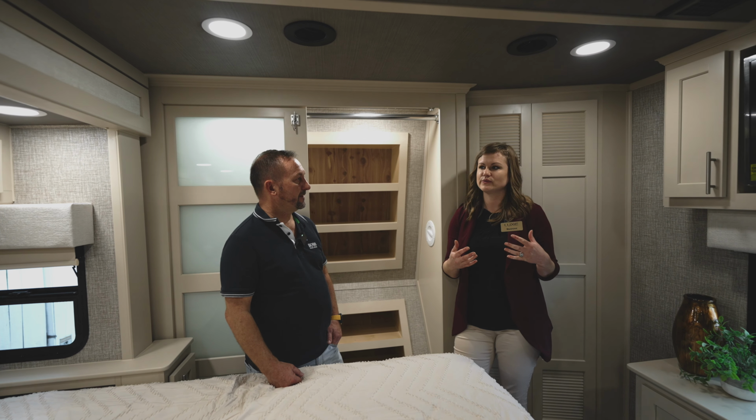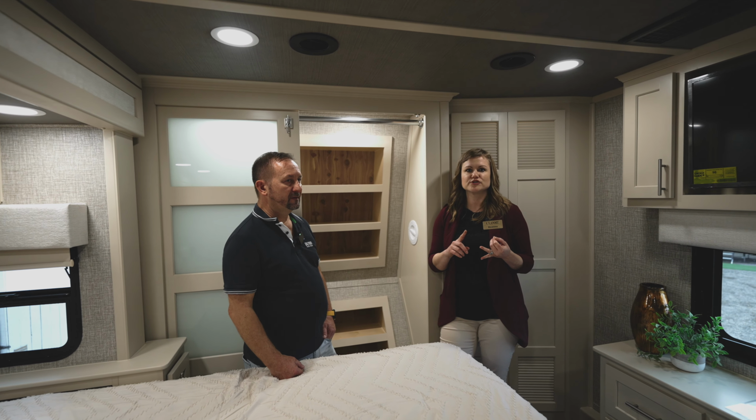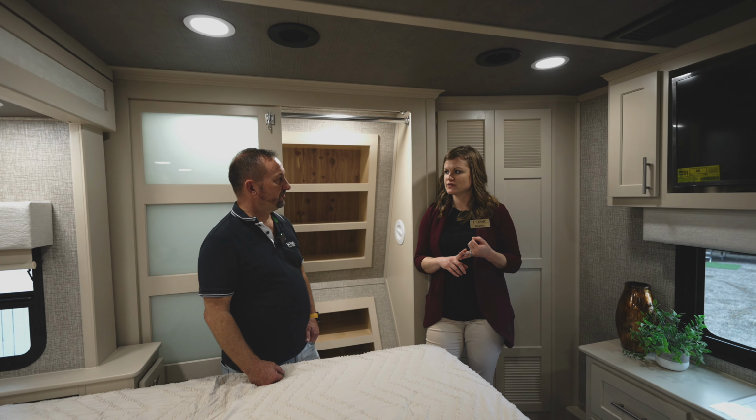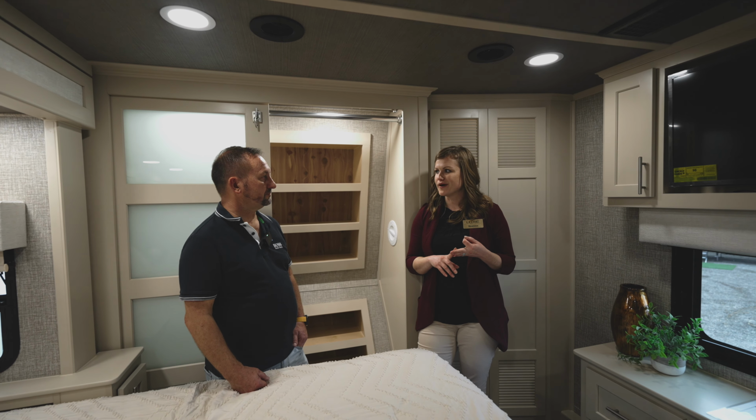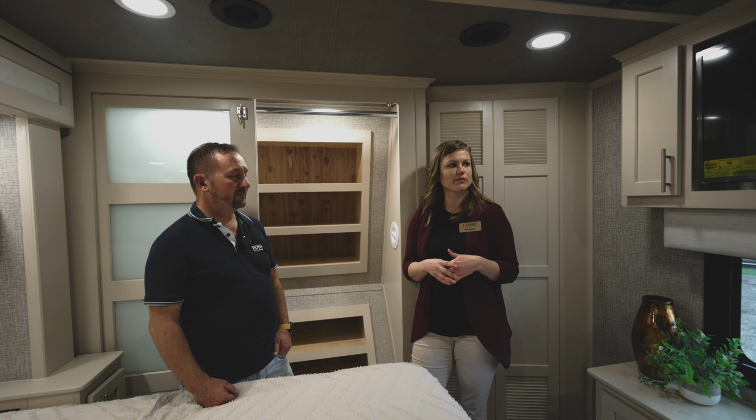Absolutely, and that's what we're aiming for here: to give folks who want to be more maneuverable with their truck a lot more options for their vehicle, and get into more parks and that sort of thing. Some people just want a little bit shorter, and we didn't want to compromise the quality.